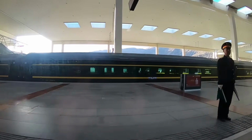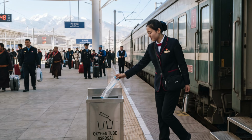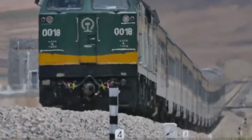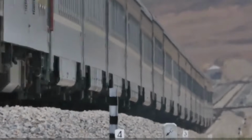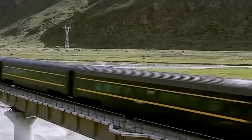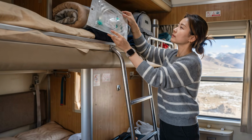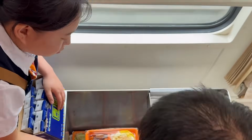The attendant reaches Lhasa. She steps off onto the platform, puts her tube in the disposal bin at the door, and waits for the return service to Xining. The permafrost under the tracks stays frozen because the thermosiphons are doing their job. The passengers on the next crossing will receive their tubes at Golmud. Some of them will put the tube aside. Some will connect it immediately. The attendant will know the difference before the train reaches Tanggula Pass.